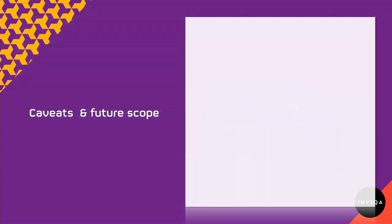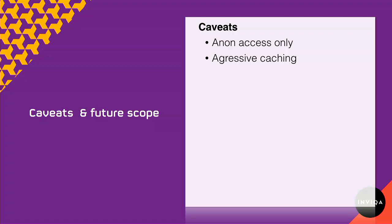So I don't want to trivialize this. Our implementation was anonymous only, so obviously it's harder to cache authenticated traffic. This sort of aggressive caching will produce its own problems. If you find that a page isn't quite correct in the CDN UI, you have to wait for it to expire, or go to your CDN UI and start purging objects, which really you want to do as infrequently as possible.